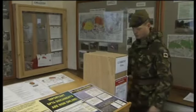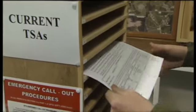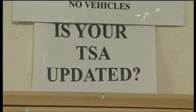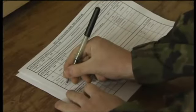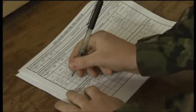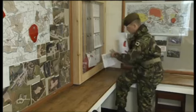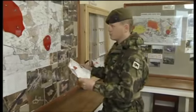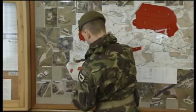The Training Safety Authority is your passport to operate on the plain, whether live or dry. It is produced daily and is subject to amendments. So phone range ops or visit the Unit Information Centre to check that nothing has changed since it was issued. It tells you who is training, where, when, and with what.